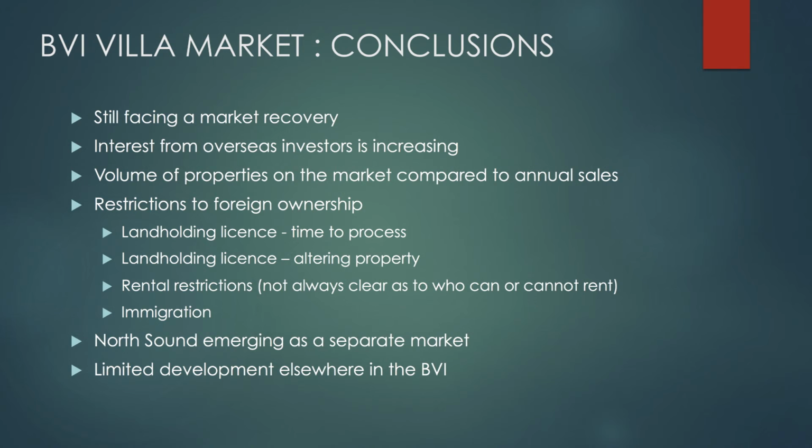Landholding license altering property. What do I mean by that? If somebody comes in and buys a property now, let's say a 3-bedroom, 2-bathroom property, and they want to add a third bedroom, then they have to go back through the entire process and get another landholding, or change their landholding license to get another bathroom. Is that really what we need? I think we need to look at that.